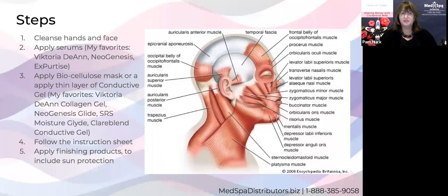You do want a conductive gel, but first I'll apply some serums. I could apply Victoria Deanne serums. I could do anything that I particularly wanted to do. And then I'm going to put on my conductive gel.